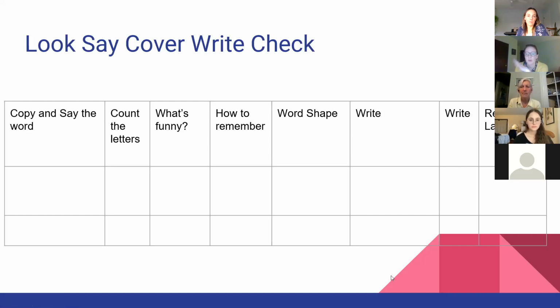Okay, so you'll get a copy of this chart along with the description of each of the columns, just in case you forget what's being asked. The descriptions come with the lesson, so don't worry. I do hope that you try this with your students. I know that I've had great success with this spelling strategy with my students. So thanks so much, Barb, for playing along.